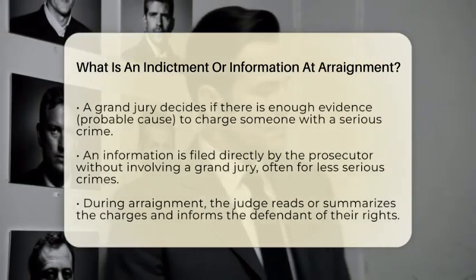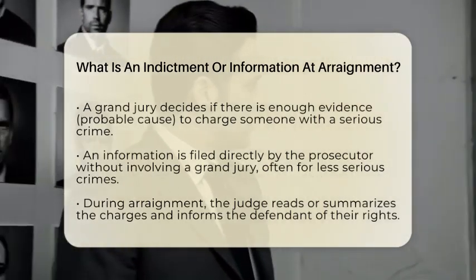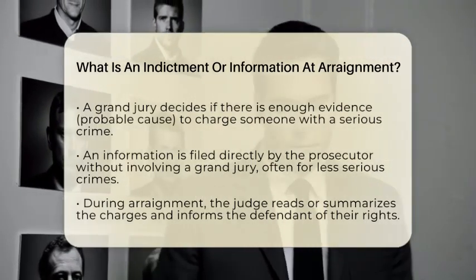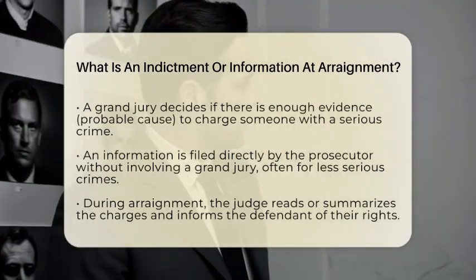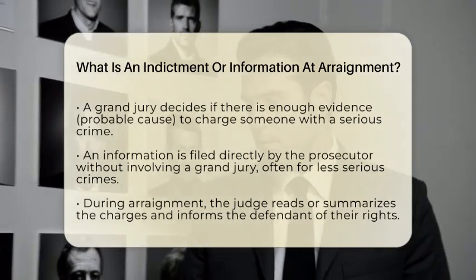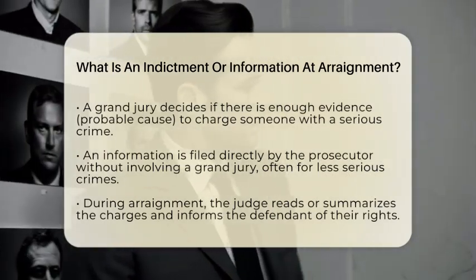Indictments are usually used for serious crimes called felonies, especially in federal cases and some states. They act as a safeguard to prevent people from being accused without enough evidence. On the other hand, an information is a formal charging document filed directly by the prosecutor without involving a grand jury. Instead of a group of citizens reviewing the evidence, a judge or magistrate looks at the information.